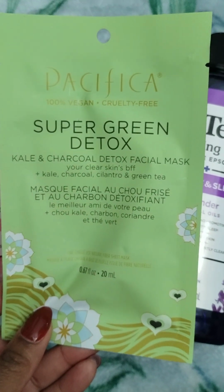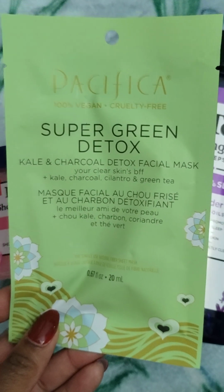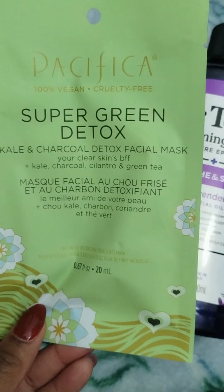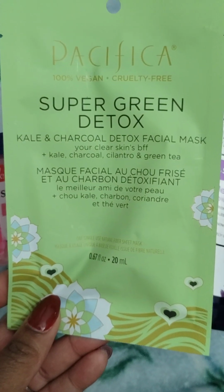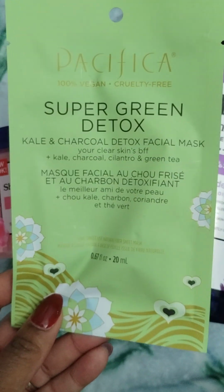Kale and charcoal detox facial mask. Yeah, charcoal is good for detoxifying. I use the Biore detoxifying scrub. But I try to only use that like once a week because if you exfoliate your skin too much, it will cause you to break out. And I know you would think that exfoliating and taking the dirt out of your pores would actually help you if you do it more often.